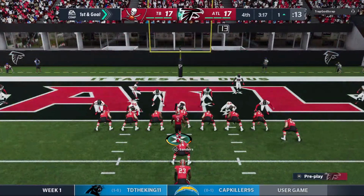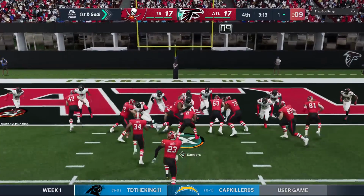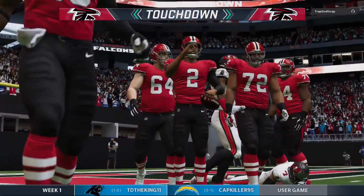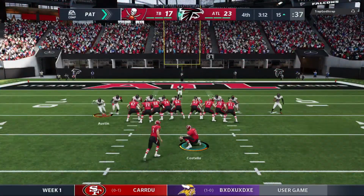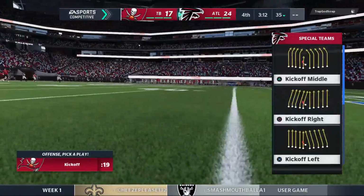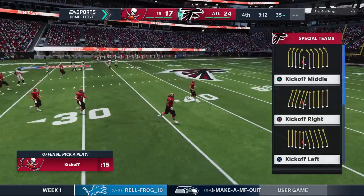Field goal could get them the lead, but it might not be enough here as they come up on 1st and goal. They'll try and sneak it here. And he is over the line for another rushing touchdown. Is he a quarterback or is he a tailback? It's their quarterback taking it in. And the Falcons have taken the lead. It's this point after right down the middle. And they will take a 7-point lead.